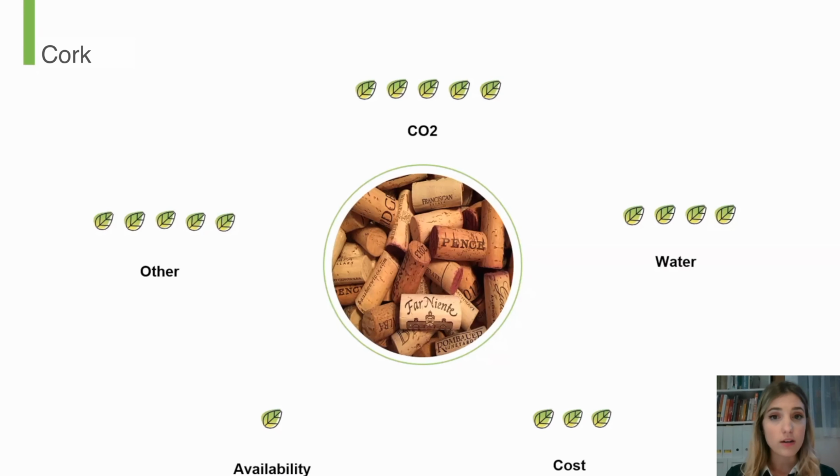So let's talk a little bit about cork. This material is not often known to be sustainable, but it is one of the least impactful materials. Cork is ultra light, ultra durable, and it's used as a leather alternative for accessories like bags and wallets, and also for shoes. It's made from the bark of trees without cutting them down, which actually makes the tree absorb 2 to 3 times more CO2 compared to non-harvested trees.